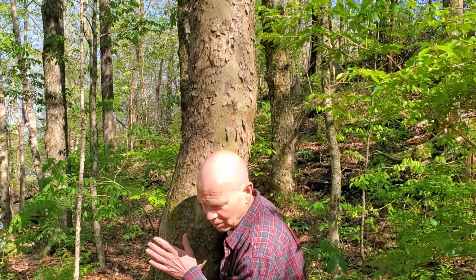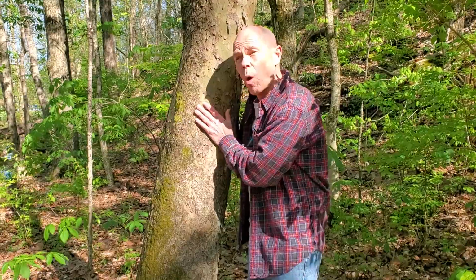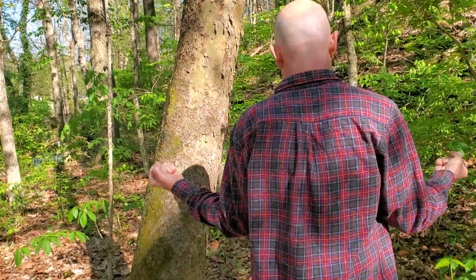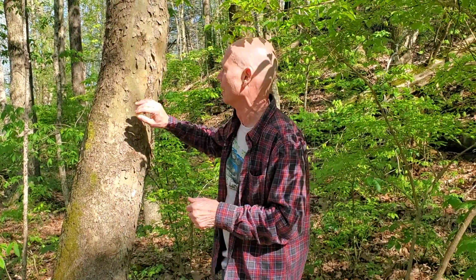There's a report of a scientist naturalist in the early 1800s walking into a hollowed out sycamore tree at the Falls of the Ohio in Louisville, where he had a pole 20 feet long and he was turning in every direction, and the pole didn't touch the interior of the tree.